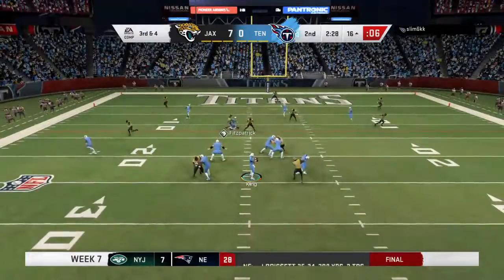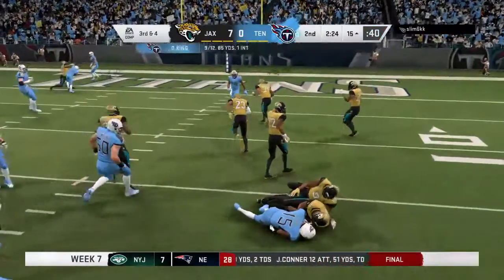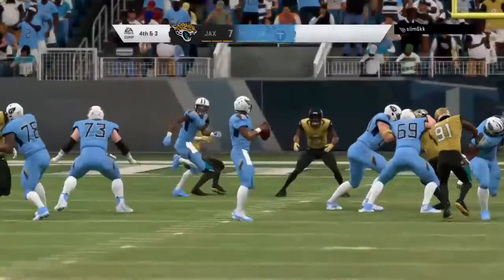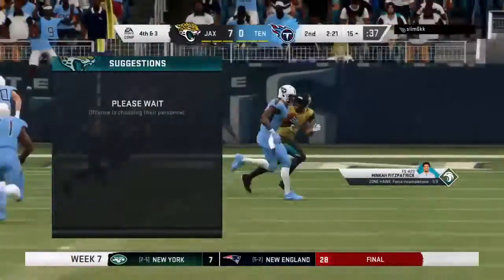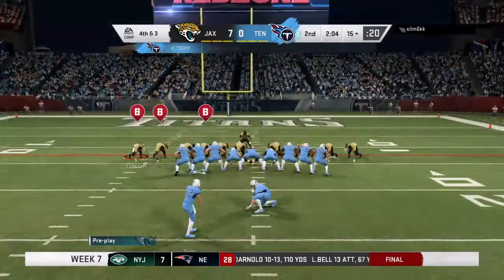To throw is King from the gun on third down. Firing quickly here, and that's complete. And this effort won't be enough as they rally up to stop him a couple of yards short. Good defense holds him to only a yard, and it'll be fourth down.